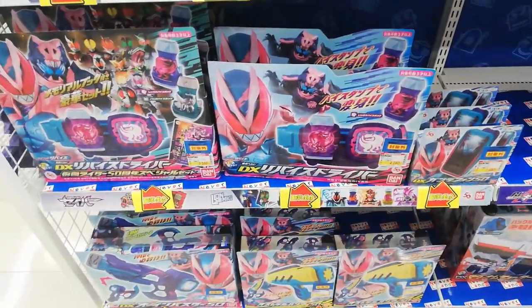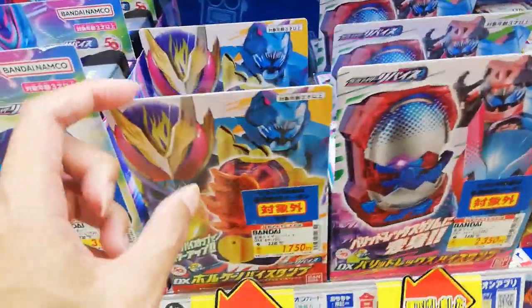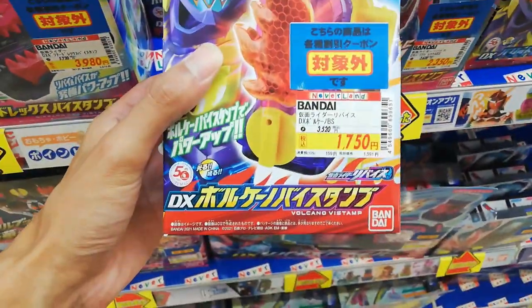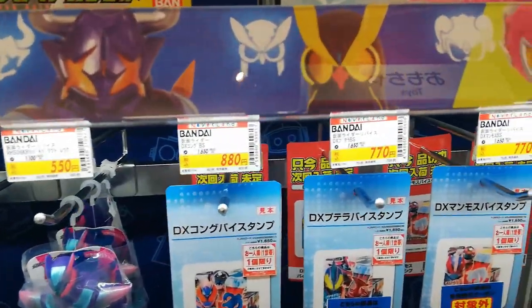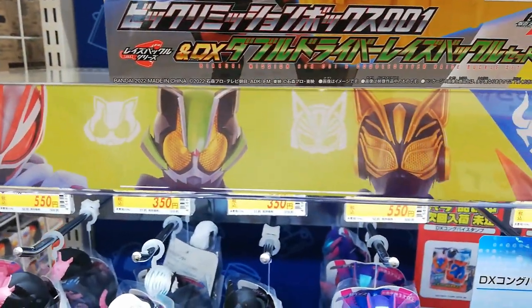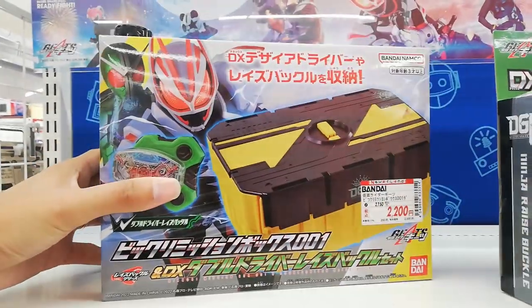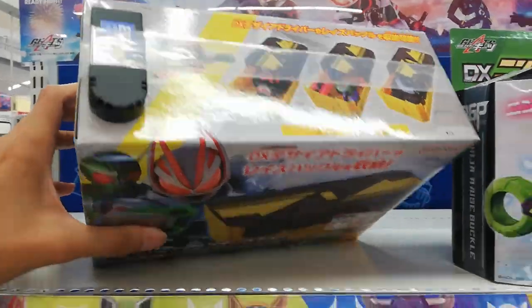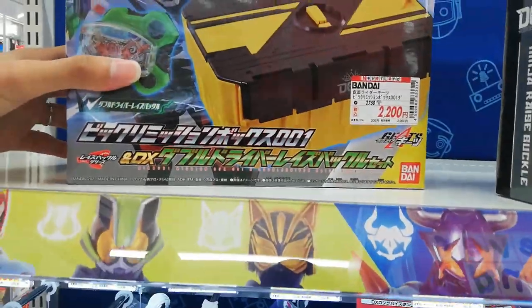They still got a bunch of revised stuff, bunch of sales. Oh, look at this! 1,750. That might be one of the lowest prices I've seen, but still. Where's Thunder Gale? I would like to get Thunder Gale at the same time, but nope, not here. Oh well. Got some more Kamen Rider Geats picks here. Very, very nice. I forgot this was released today. Was this released today? I don't know. I guess so. This is the holder, I guess. What is this called?